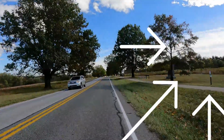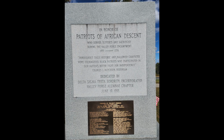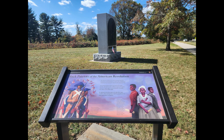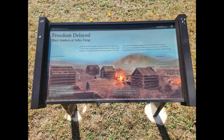Let's see. Yep, perfect. Patriots of African descent. Absolutely just found it. Got to find a place that's safe to park because this is not it. Shout out to Delta Sigma Theta Sorority Incorporated, who worked to put this together. There's some really good information here as well. Black Patriots of the American Revolution, one of the signs that sits out, has some really good detail, as well as another one of the signs.